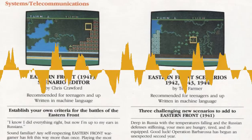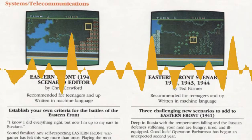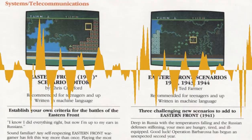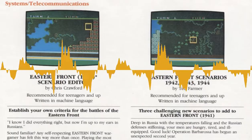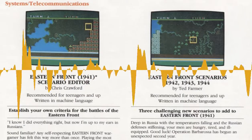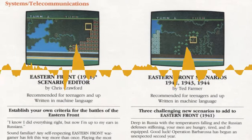Sure. So the original Eastern Front, what was your secret to beating it? Well, actually, at this point, I don't really remember. I'm sure I had some ideas. Chris actually told me that there was a programming flaw in the original program. Essentially there were 4 directions, each piece had 4 facings. 3 of those facings worked. The 4th one, the view of the piece was essentially blind.